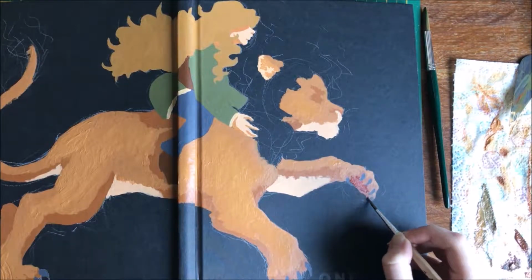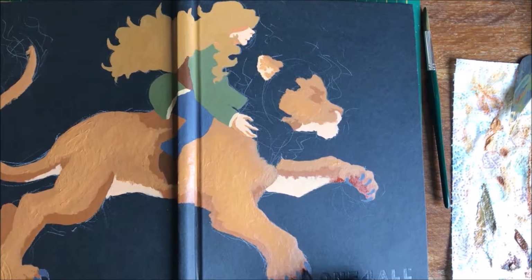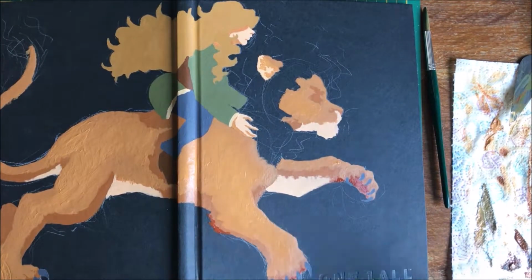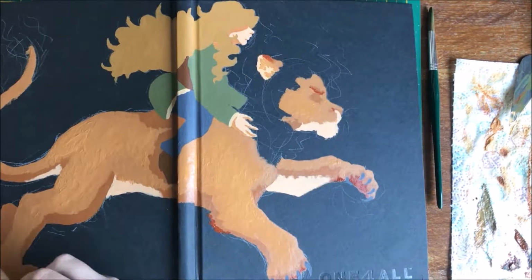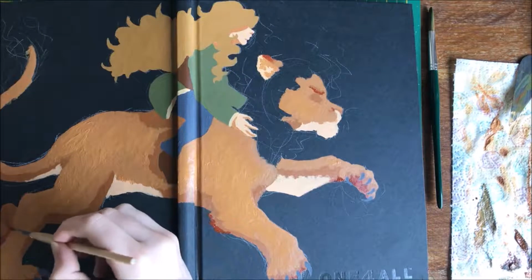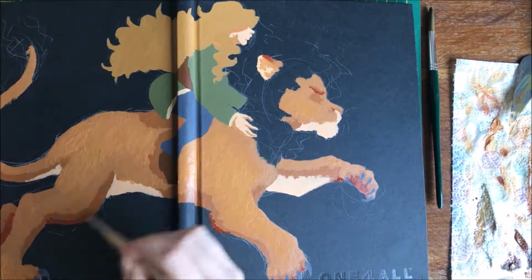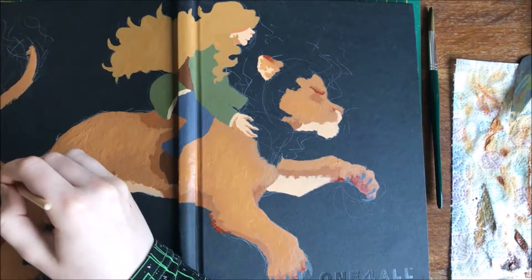But just getting started and pushing through that usually works for me. If I just get started and begin decorating the cover or drawing the first page or something, then I'll be like, yeah, okay, I'm really feeling this new sketchbook.